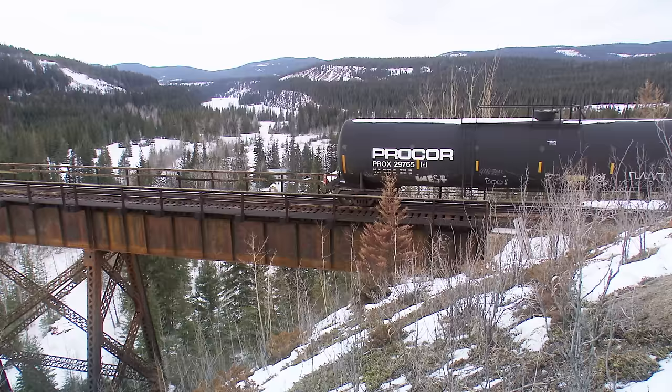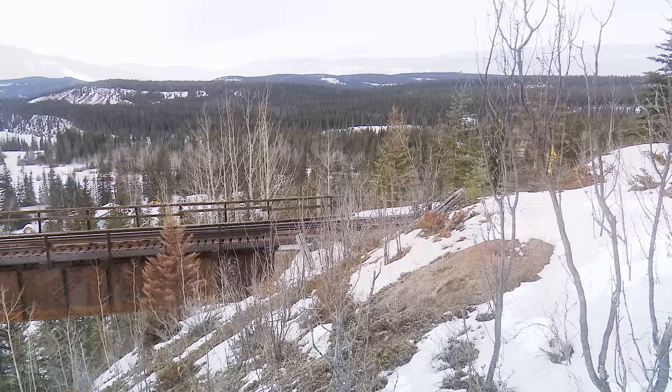The 12,000-foot-long Extra 110 met a westbound 811 grain train at Hinton. Within a few minutes, it crosses the Prairie Creek Bridge behind CN 3015.